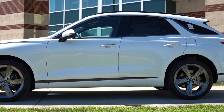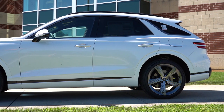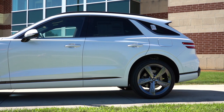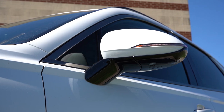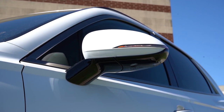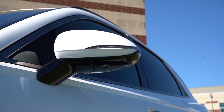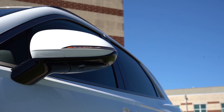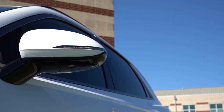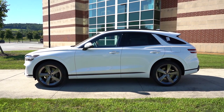Down below, just above the side skirts, again, you're either going to get satin aluminum trim or gloss black. We of course have the gloss black yet again. Taking a look at the side mirrors, they are body colored power adjustable side mirrors. They will be heated with LED integrated turn signals and power folding and puddle lights with the Genesis logo projected down to the ground at night as well. That all comes standard. That is wonderful. Genesis usually does a very good job with including a lot of standard features even on their lowest trim levels. So I'm a huge fan of that.